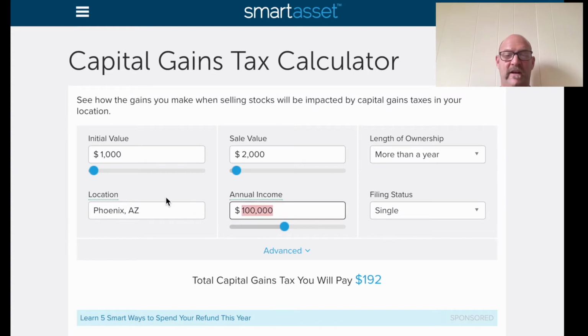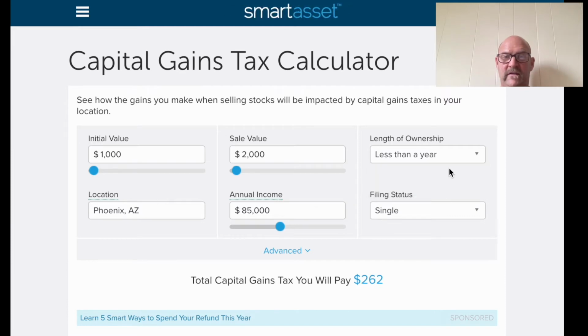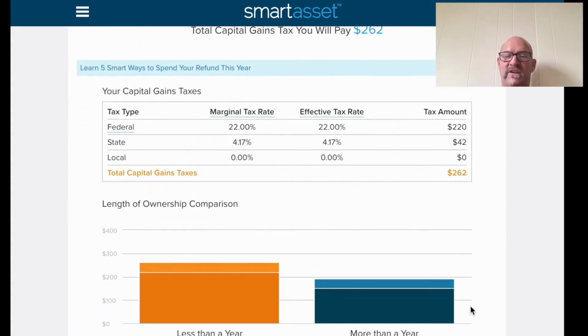And let's say that I'm single and I make $85,000. Remember, I've had it less than a year. Single, $85,000 in Phoenix. So, first of all, because I'm single and this is less than a year, it's a short-term capital gain. And we're going to get into the charts here in a minute. But as somebody who makes $85,000 single, that puts me in the 22% tax bracket, right? So that means that I'm paying 22% on that money to the feds. I'm also paying 4.17% to the state of Arizona. So my taxes on that money for making $1,000 will be $262, which isn't terrible, right?